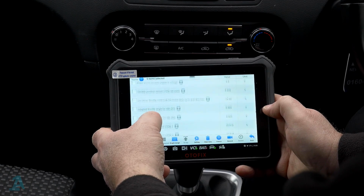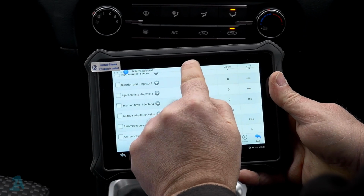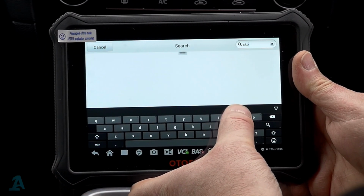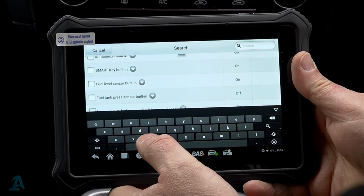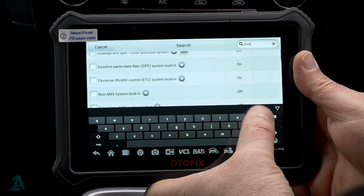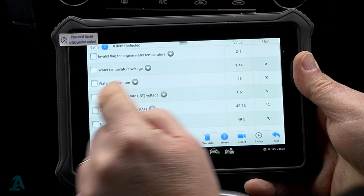If you want to look up something, for instance coolant temperature sensor, and you don't know where it is, you can just pull the top down here, just like on the Autel. You can click the search and then type in, say you were looking for coolant. Cool or coolant, nothing's coming up there. Let's narrow it down to temperature. There we go. There's all the ones that relate to the word temperature. Water temperature voltage. There you go. Water temperature in degrees C.